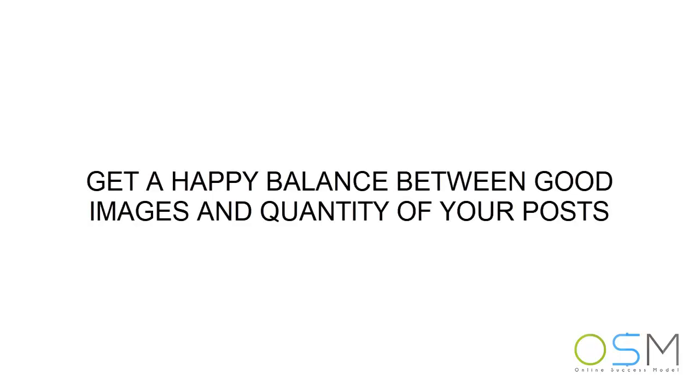This is a good time to mention that software that does thousands of pins per minute or hour can work, but that's the quantity mindset, and we want quality. Finding that many great images is going to be difficult, so you need to make sure that you get a happy balance between good images and quality to get the quality targeted traffic, and not just throwing a load of pins up and hoping that one of them sticks. It's much better to think about how to use the right images and how to get people to click through to where you want them.